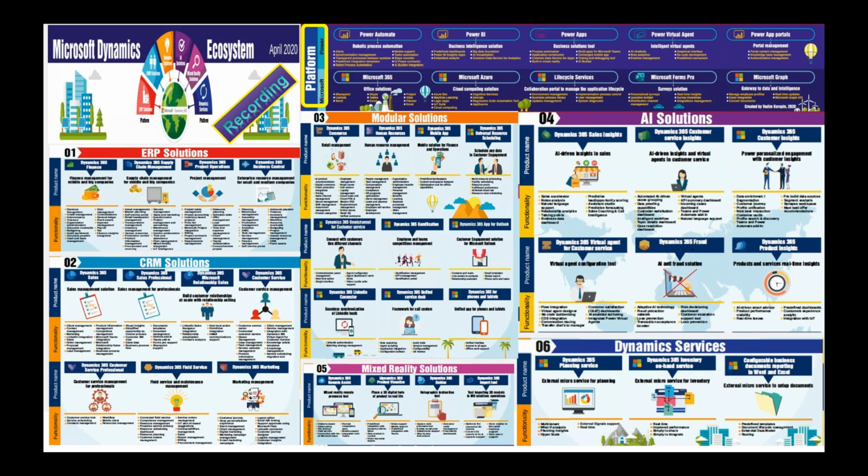So that's about what exactly is Dynamics. It's just a portfolio. It's the name of the ecosystem, Dynamics 365. And underneath, you have so many other business applications that you can cater to.